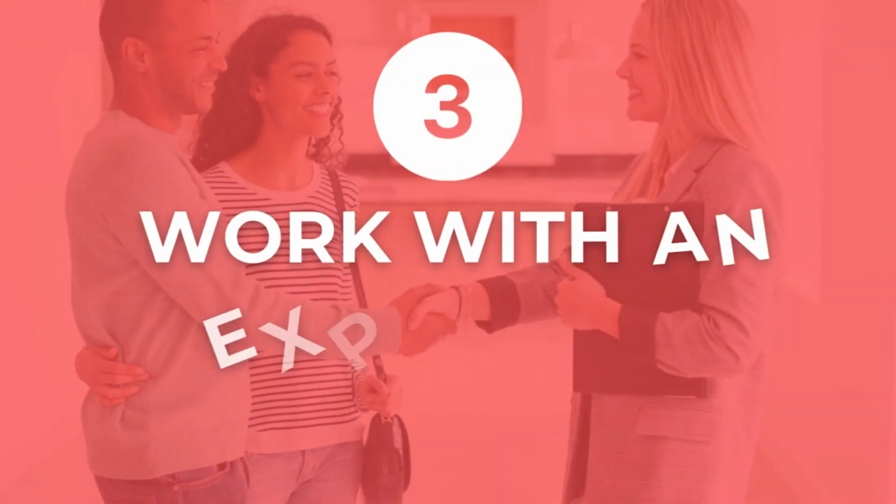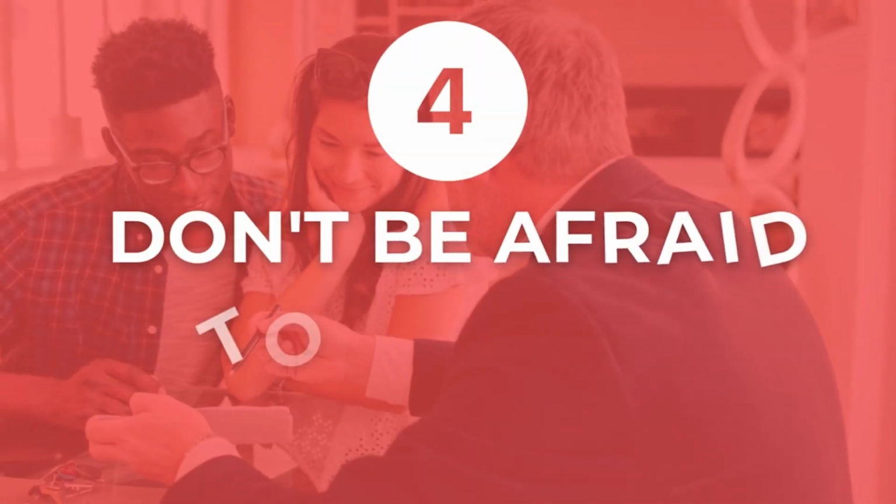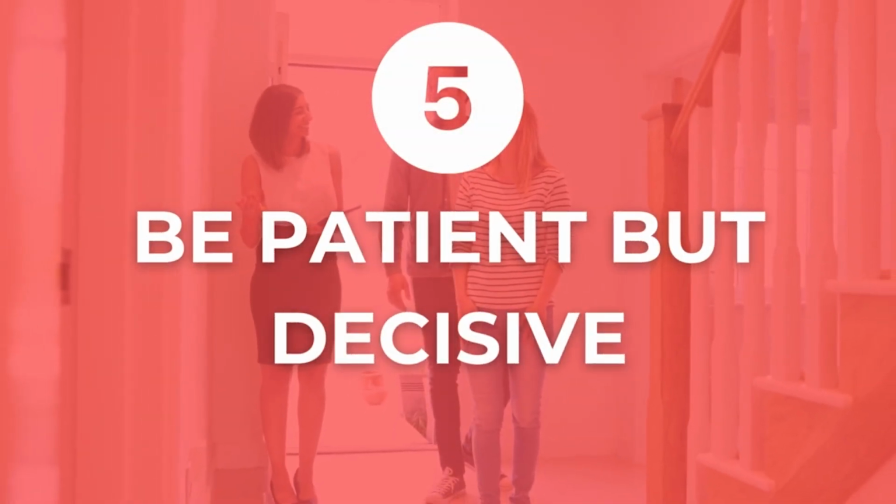Number three is work with an experienced real estate agent. A savvy agent can help you identify stale listings and negotiate better terms on your behalf. Number four, do not be afraid to negotiate. Now is the time to ask for price reductions, closing cost assistance, or repairs. Sellers are more open in negotiations due to increased competition. And number five, be patient but be decisive. While you have more options, good deals are still getting snapped up quickly. If you find a home that fits your criteria, be ready to act.